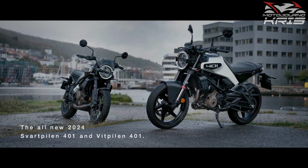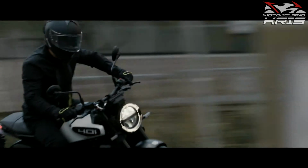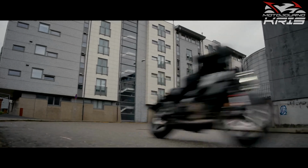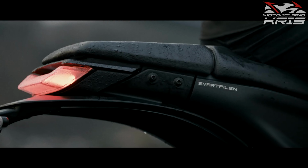So, Husqvarna's Svartpilen 401 is leveling up in 2024 with a pretty big set of updates, begging the question, should you be grabbing a deal on the outgoing model, arguably one of the best value beginner bikes around, or waiting for the shiny new 2024 with all the improvements?